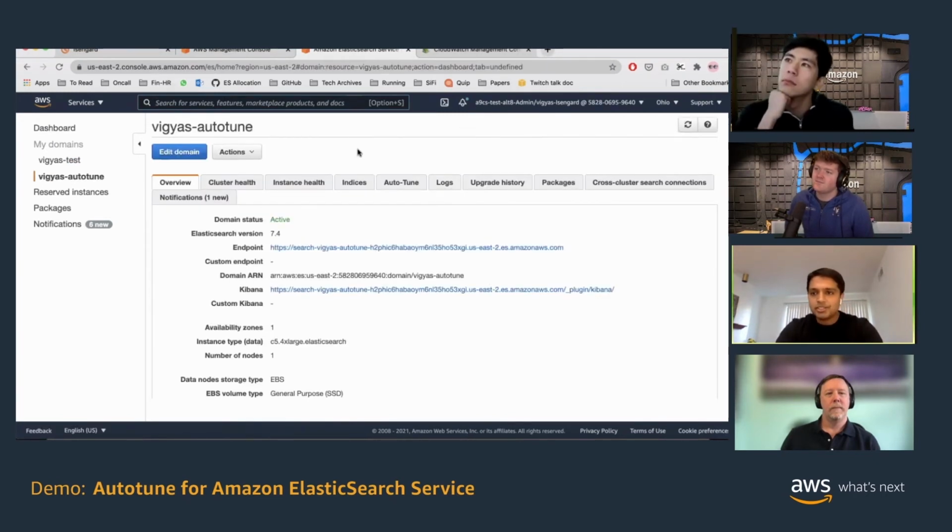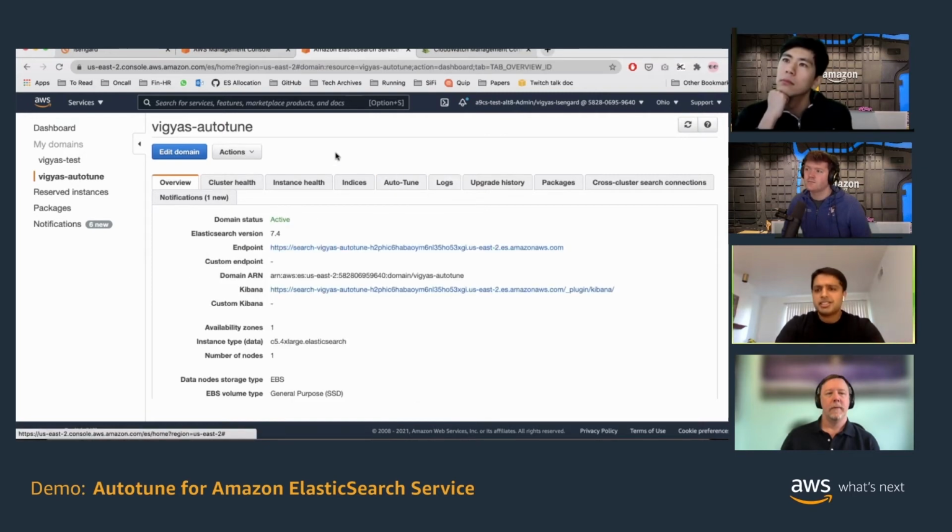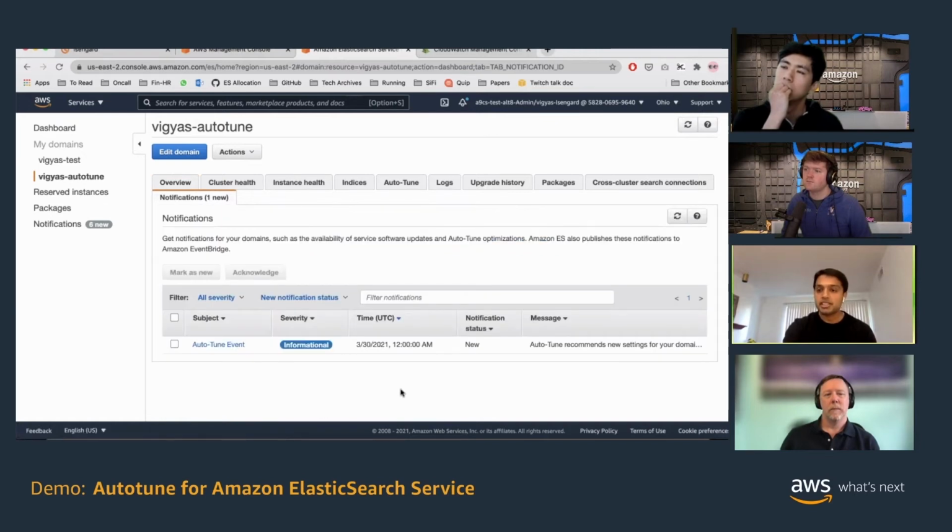Okay, here we are. So if you remember, this was my domain, which I was showing earlier. And again, this was a domain where Autotune was not enabled, right? So I have an existing domain. I don't know if Autotune will do me any good. What's my touch point here? What's the user experience here? Now, because of all the workloads that we've been firing, Autotune sees there are rejections, and it realizes that there's an optimization it can make that can do you some good. And even though you don't have Autotune enabled, it'll send you a gentle notification. So in your notifications tab, I see a new notification available.